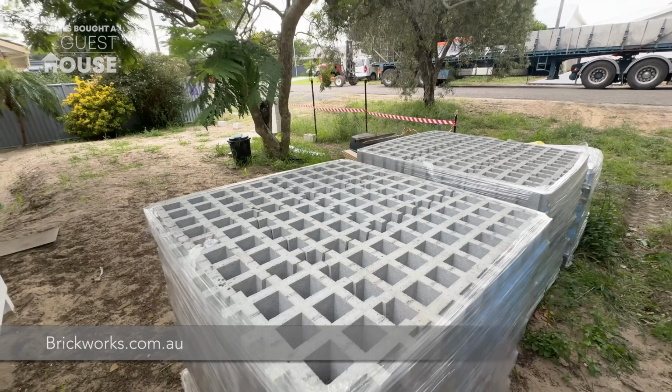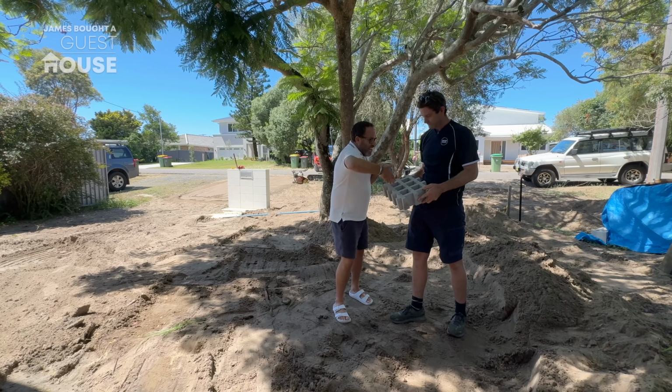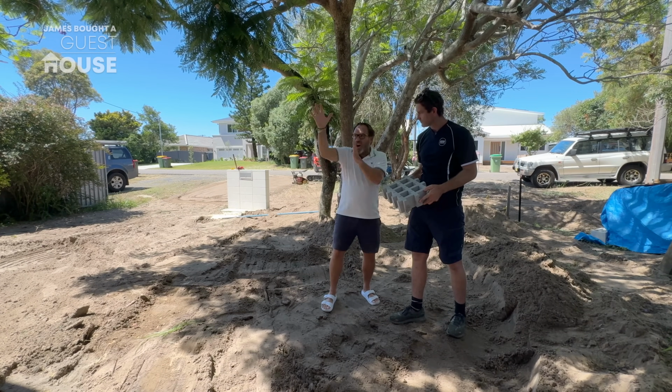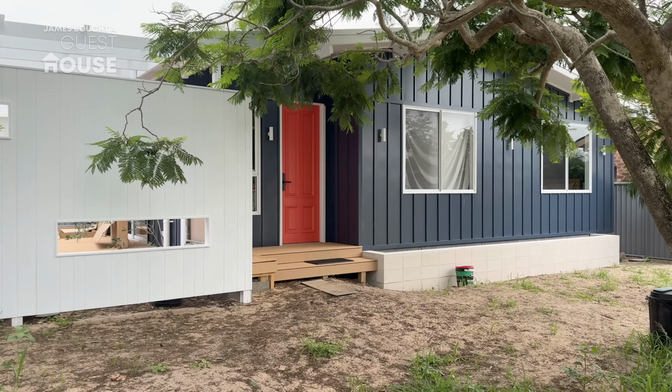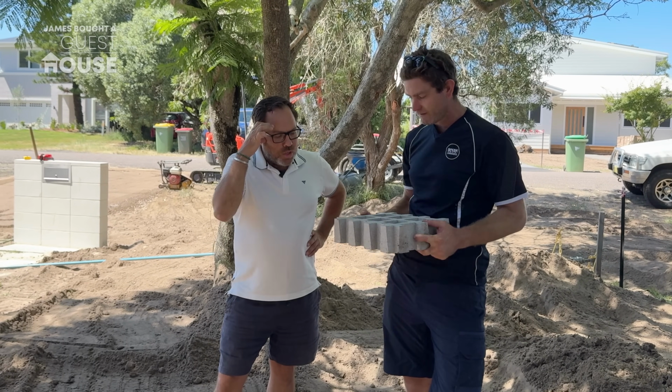I actually love this product because it's permeable, so the water can go through. We get that natural grid, so it's playing with all the lines and the texture that we've got on this property already. And then choose a nice kind of gravel or a pebble to go inside, and a bit of contrasting colour there. But now these pavers from Brickworks are permeable.